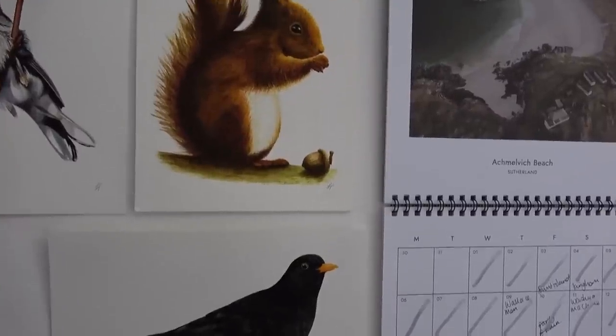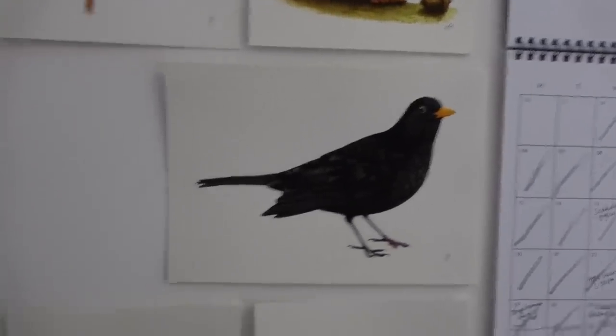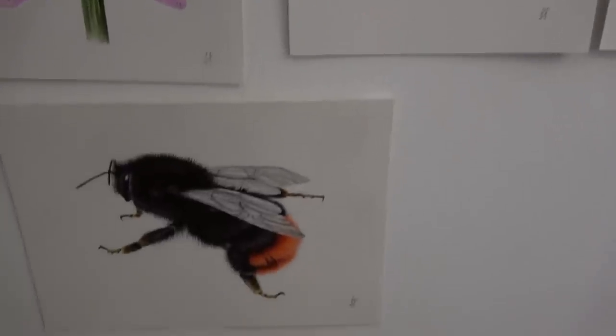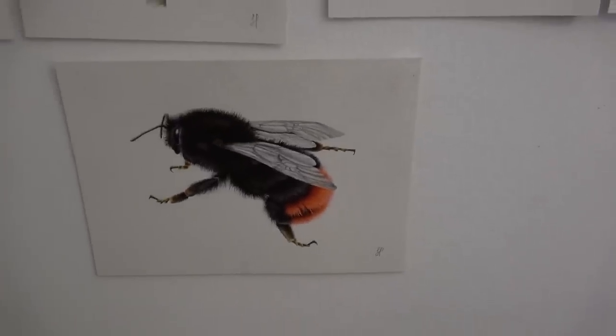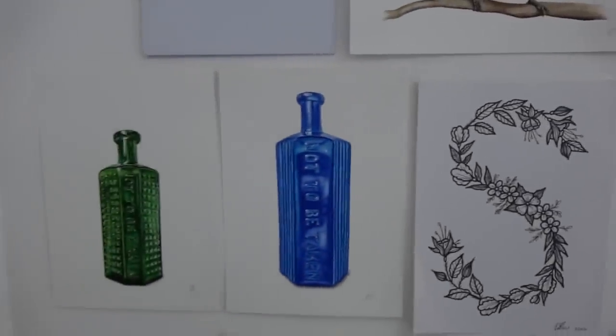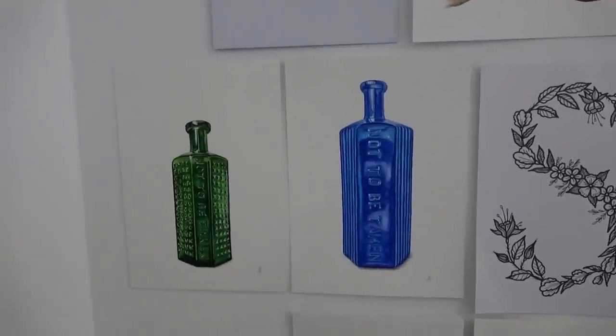Do you do them from photographs? I do them from photographs, yeah. Obviously, you can do things from life as well, but I'm quite of the opinion that you go somewhere and you leave only your footprints and you take only your photographs, so I don't want to take the flowers and the seeds and things away. And those are my bottle paintings.